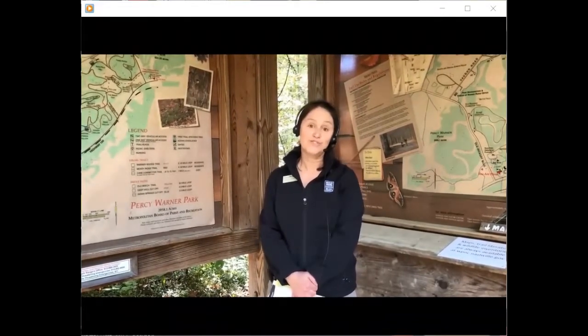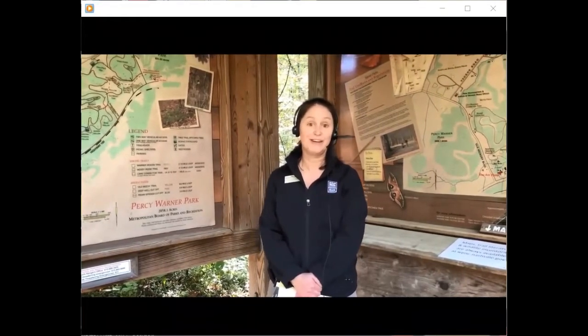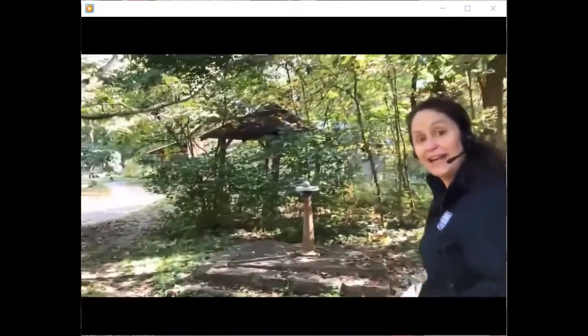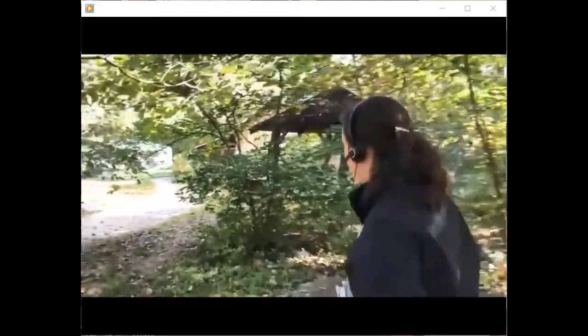I hope you will come enjoy the park if you've never been here before and explore some of our 16 miles of hiking trails. We're going to end in the organic garden. So we're just going to go this way.